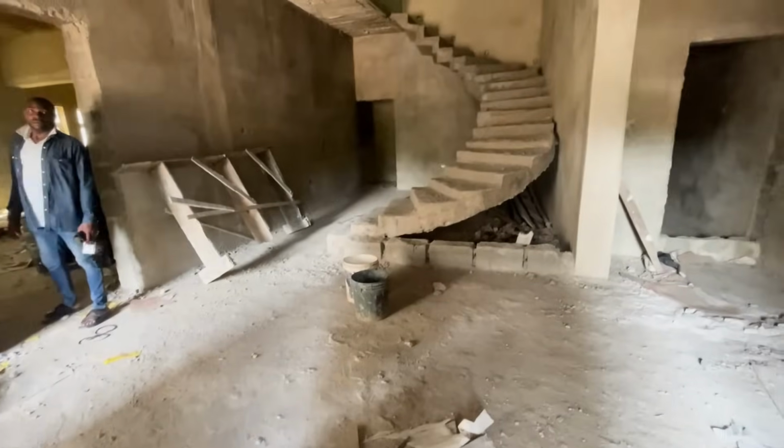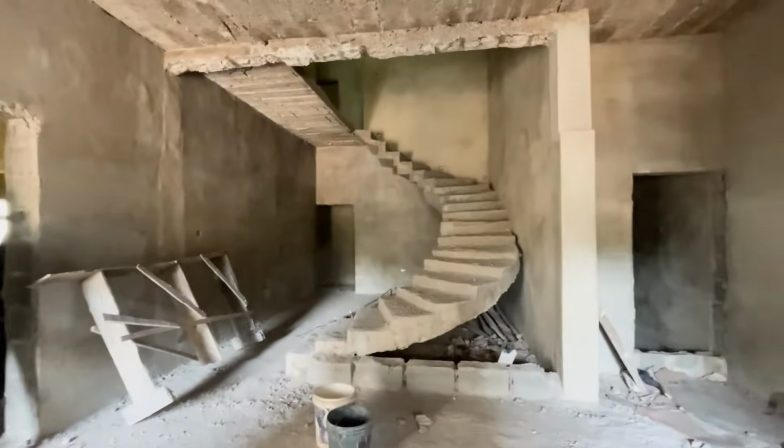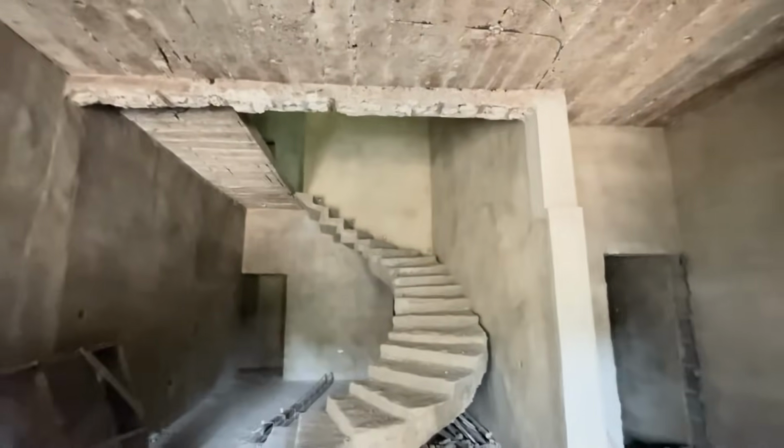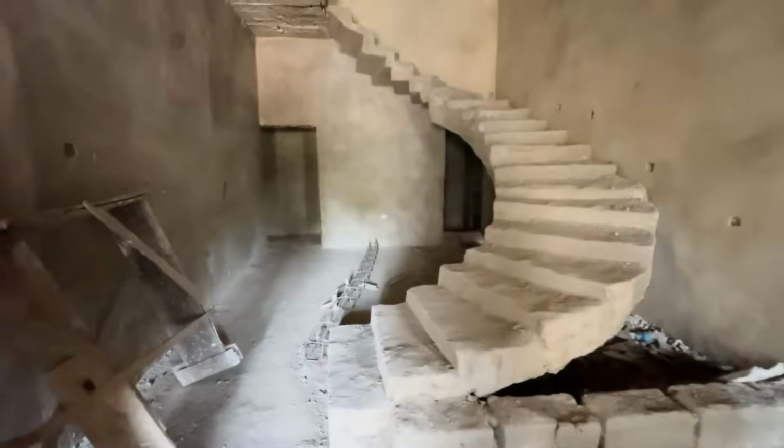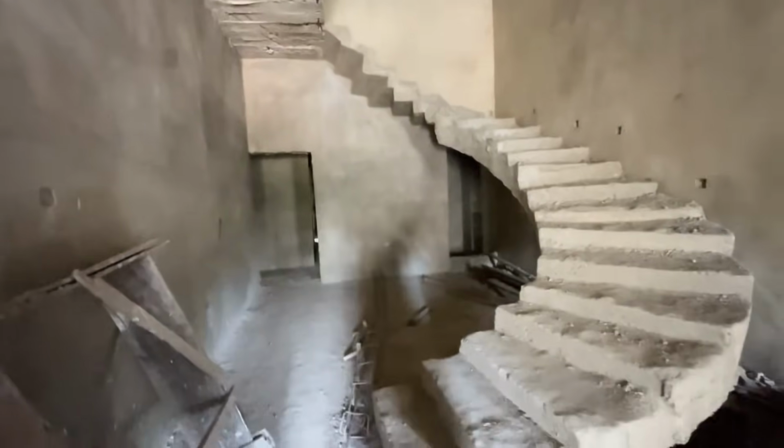All right. Also, one feature it has is a spiral staircase, right? Yes, that's a spiral staircase. And it's also important to note that there are 2 staircases in the house. It has the private staircase and the spiral staircase. The one at the back is the private one. The spiral is supposed to be a design.